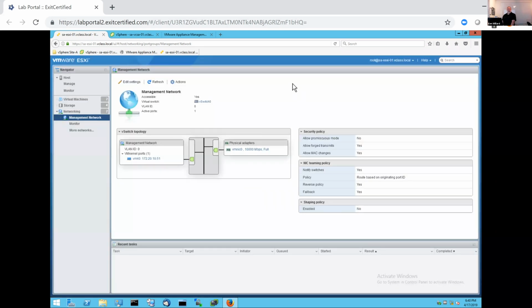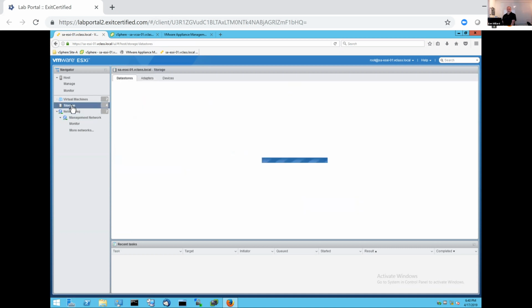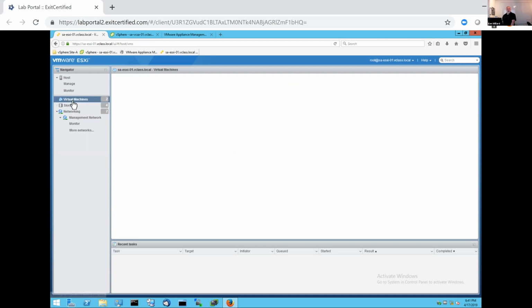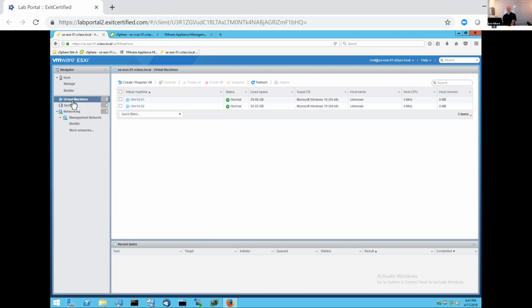And so we can come in and do some pretty simple, pretty basic host management there. Likewise, I can see what data stores it's still connected to and able to access, as well as I can look at and manage my virtual machine inventory on this host.